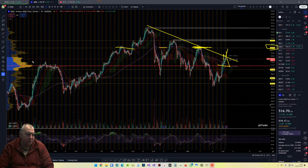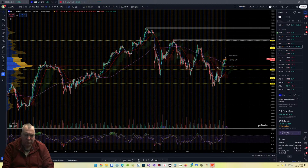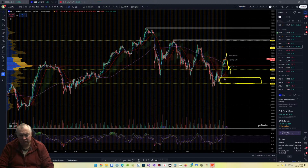And that's where this big point of control is. Big consolidation, tops of pivots, bottom pivot there, bottom pivot, held it there, big area of confidence. And if we lose yesterday's low, then we've got this zone down here, 505 to 501, we can watch for a bounce as well.